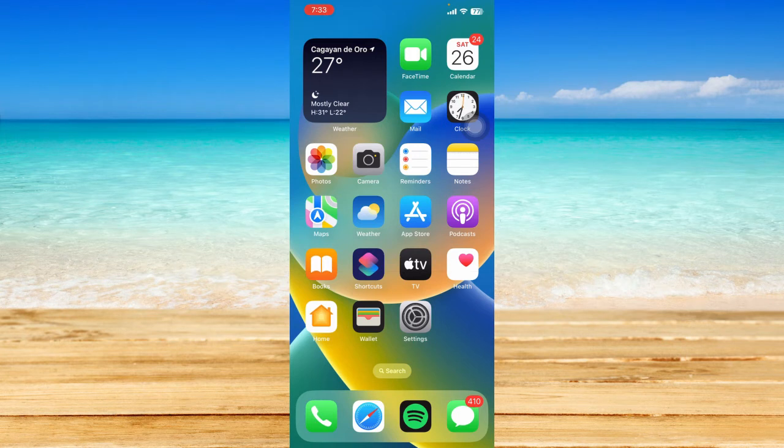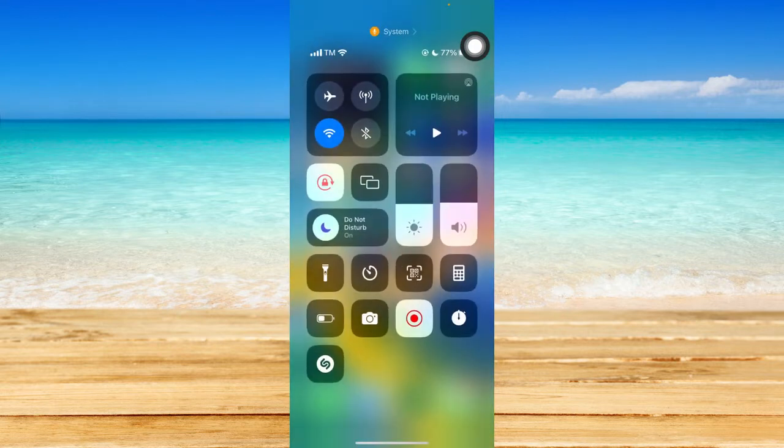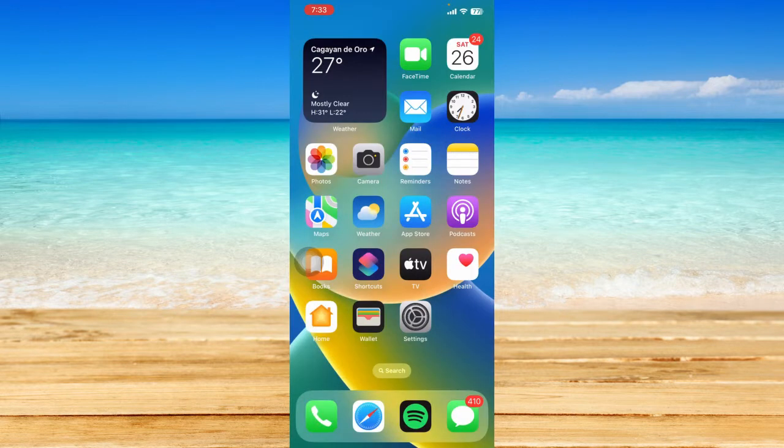Now, the first advice I'm going to give you is to check if your Do Not Disturb mode is off. So just scroll down from the control center right here. At the top right part of your iPhone, scroll down and your control center should pop up. And on this part of the screen, you should be able to see the Do Not Disturb option. So if that is currently turned on, make sure to click on this moon icon to have it turned off, and you should be able to see or receive timely notifications. Now I'm just going to turn it on again.